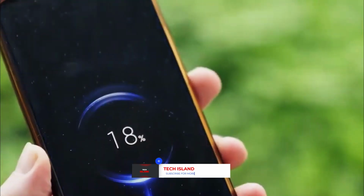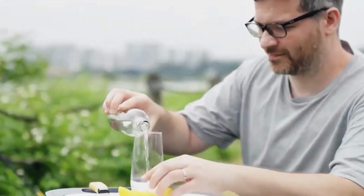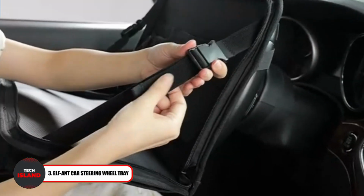No constant need to be tethered to a power source. With its magnetic lid, automatic cooling, and startup alerts, this gadget becomes super easy to operate. Just plug it in and experience the chill. Up next is a car essential, Elf and Car Steering Wheel Tray.